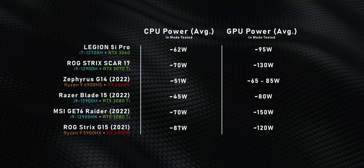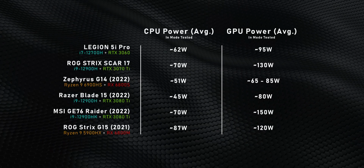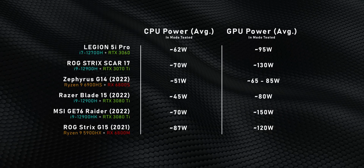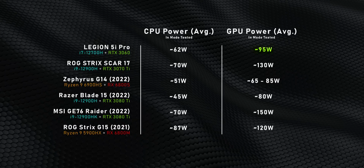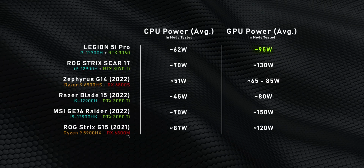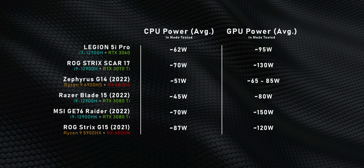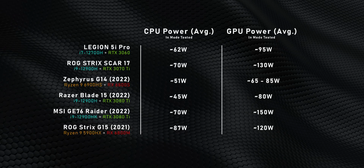There's tons of variety here when it comes to wattages for GPU and CPUs, and remember, these days, power consumption matters even more than the name smacked onto the components. So I think when you compare the RTX 3060 running around 95 watts to other graphics cards here, it actually might be pretty competitive, especially when you take into account the price of the 5i Pro compared to some of the others. It's not even close.